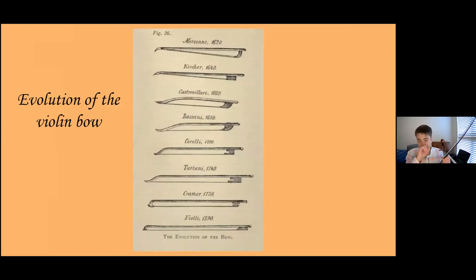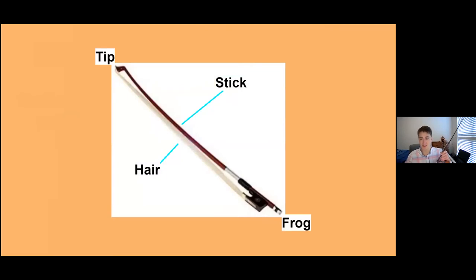Moving on to the bow. The bow has definitely changed over time. As you can see, in 1620, I'm not even going to try to pronounce these names, but the shape of the bow was drastically different. The frog and tip of the bow. So let's do this slide first, just to get acquainted with it.